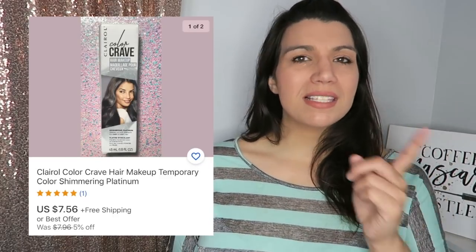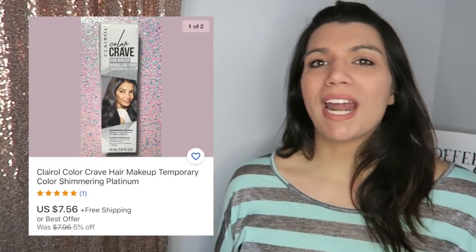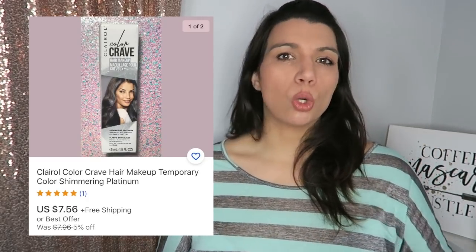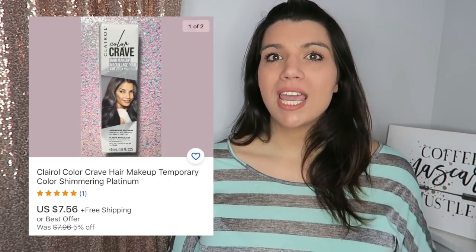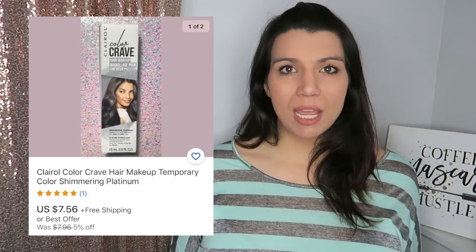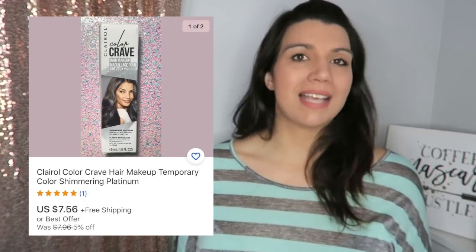I'm really surprised that this Clairol Color Crave hair makeup didn't sell as well. When I listed it, it was in the height of the gray hair, platinum hair kind of trend. And so I figured that this hair color for platinum, which is like a temporary hair look, would have sold, and it hasn't, and it still hasn't, and it probably never will.